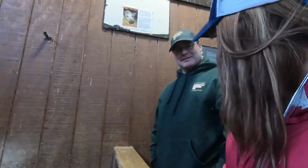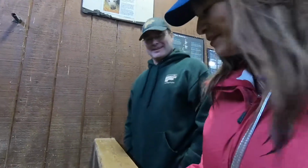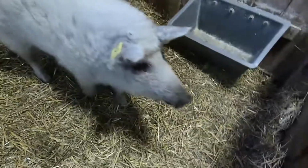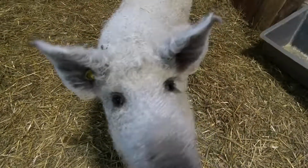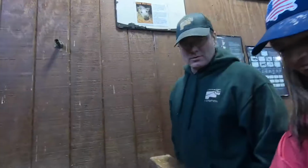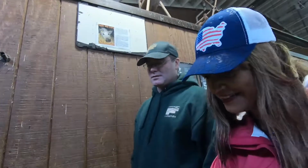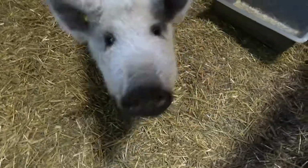All right, Steve. So this is a Mangalitsa pig, otherwise known as the woolly pig. Aw. She's pretty. What can you tell me about her? She's definitely different. I've never seen a hairy pig. Yeah, she's more of a heritage breed. She has a long curly coat that you won't see on our other pigs here. So we brought her in just to show the different types of more rare breeds that are out there, just to show everyone what else is out there, basically.